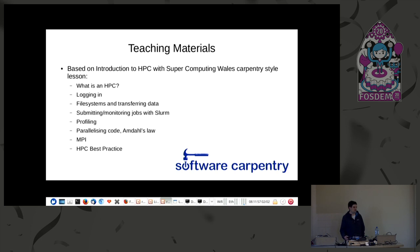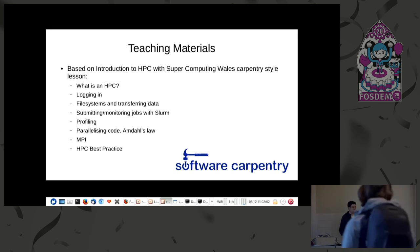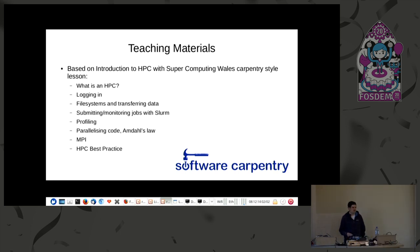So I'd already written a lesson loosely based on another lesson called HPC in a Day, which we talk about what is an HPC, how you log into it, what file system is available and how you can transfer data, submitting jobs and monitoring jobs with Slurm, and then some slightly more advanced stuff on how to do parallel processing, so a bit on profiling and measuring where performance bottlenecks exist, parallelizing code and looking at Amdahl's law for limitations, then taking that parallel code and moving it to MPI, and finally a bit on HPC best practice. And what I did was I adapted this lesson to be entirely on the Raspberry Pi cluster. I removed any bits that didn't work for the Raspberry Pi, and it probably shrunk down to what should have been a three and a half hour lesson.